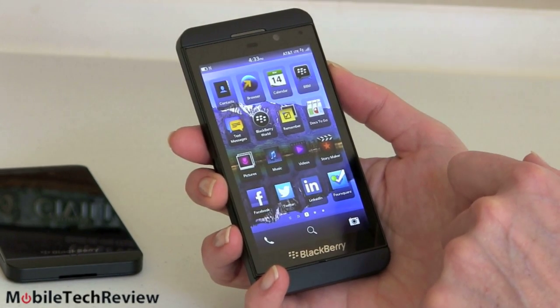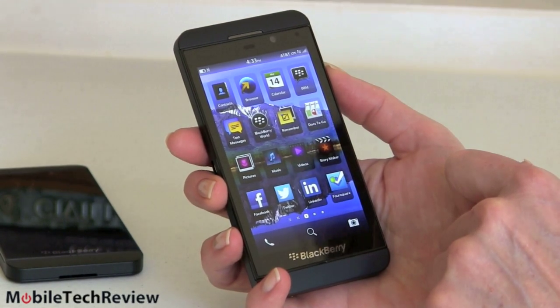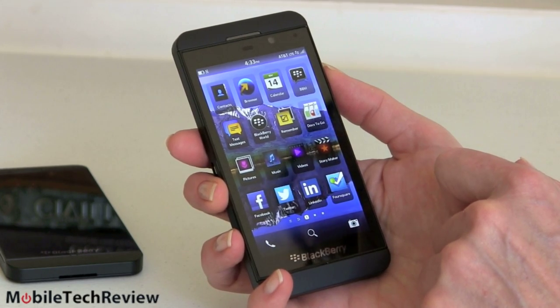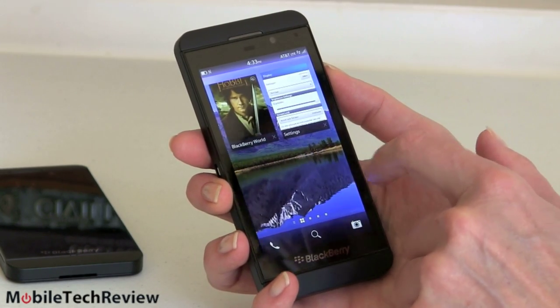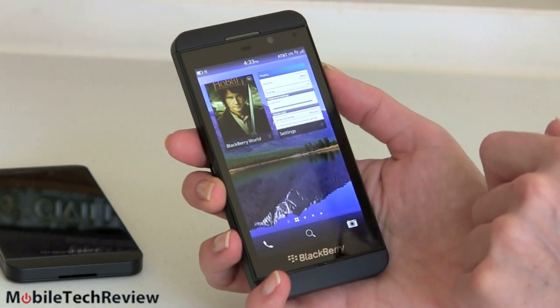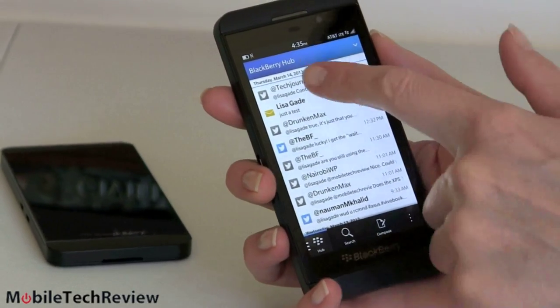This is heavily gesture-based. That means when you first turn it on and you look at it, you're going to probably wonder, how do I get from here to there? It's all swiping left and right, up and down. And again, just like the Playbook and like Web OS, if you want to minimize something, you swipe up and it becomes a little active window over here. And if you swipe all the way, you can get to one of my favorite features, which is the BlackBerry Hub right here.